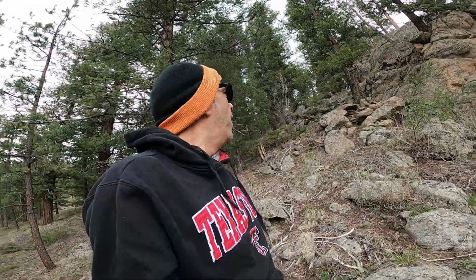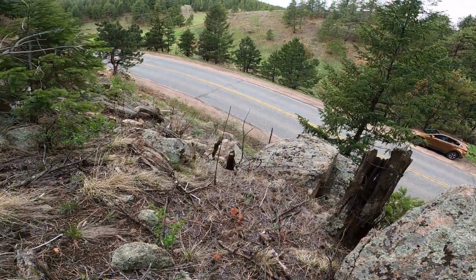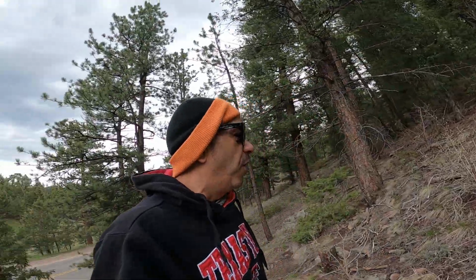Ooh, barbed wire, no bueno. Thinking of somebody's property, huh? What do you think? I don't know. Anyway, there's nothing here that says no trespassing, private property. Or maybe that's it over there where the fence is continuing. Well, you know our motto. We'd rather ask for forgiveness than for permission.